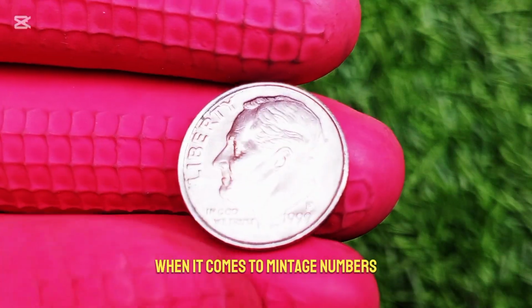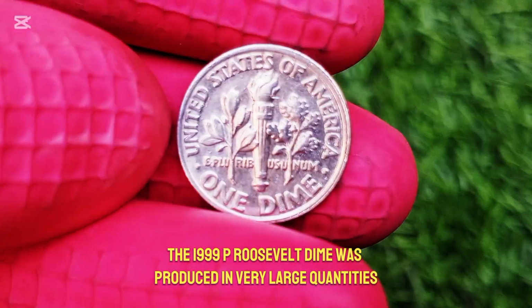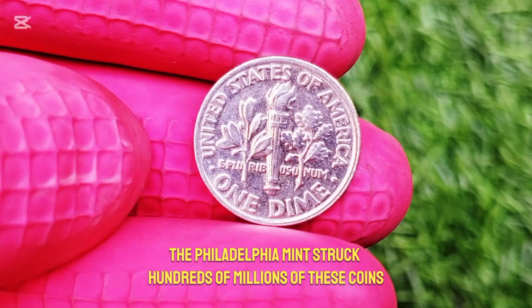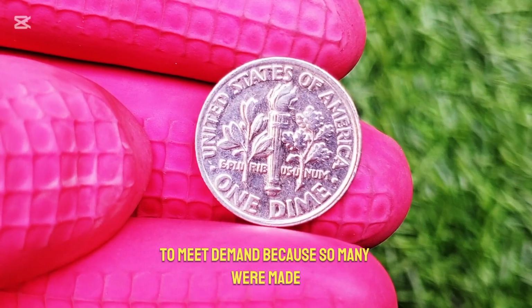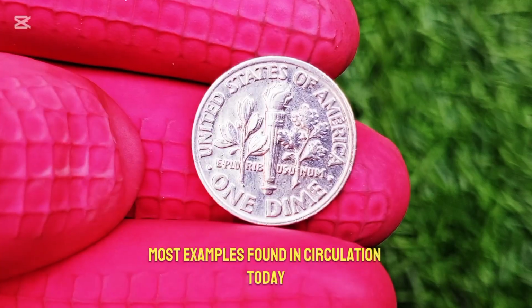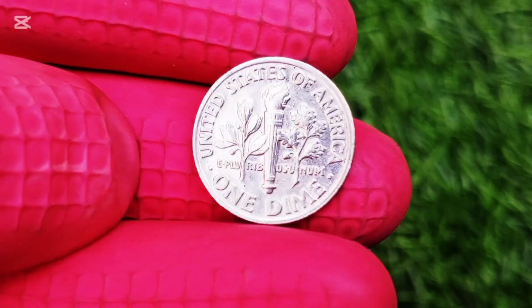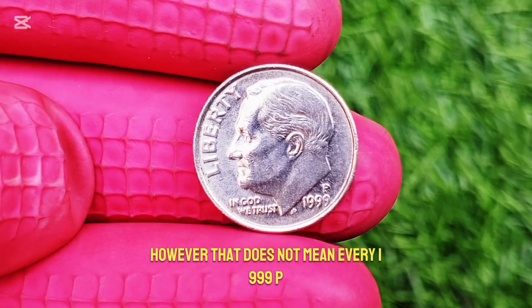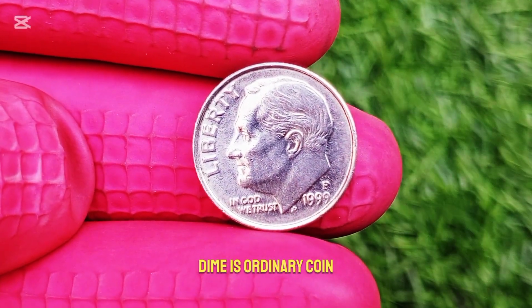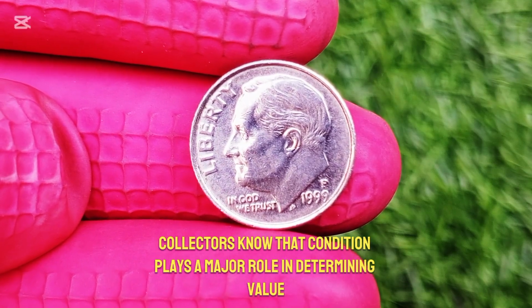When it comes to mintage numbers, the 1999 P Roosevelt Dime was produced in very large quantities. The Philadelphia Mint struck hundreds of millions of these coins to meet demand. Because so many were made, most examples found in circulation today are worth only their face value of 10 cents. However, that does not mean every 1999 P Dime is ordinary. Coin collectors know that condition plays a major role in determining value.